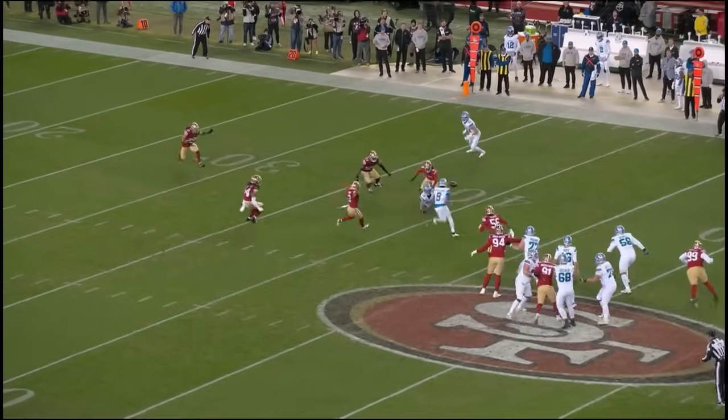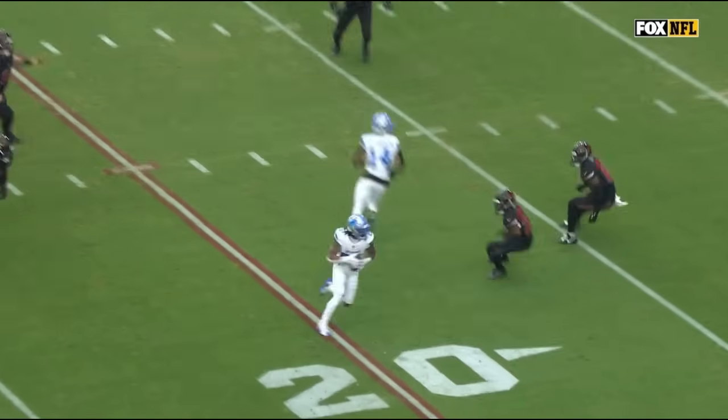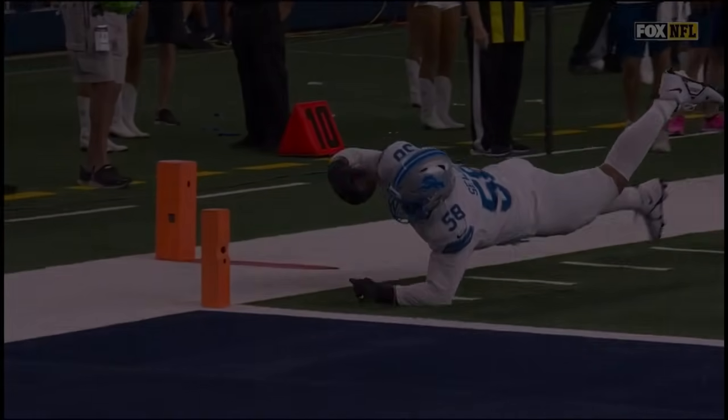But all of those, S tier. I love the hook and lateral, but when you run a hook and lateral to your right tackle, S+ tier. Just unbelievable athleticism. I don't love his ball security.